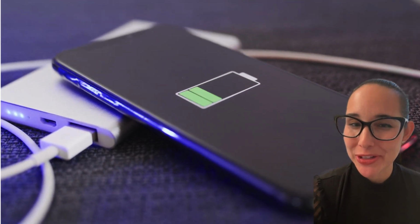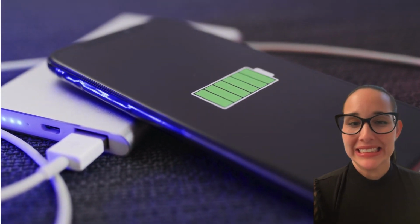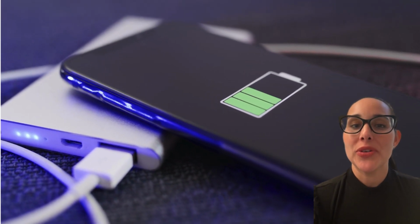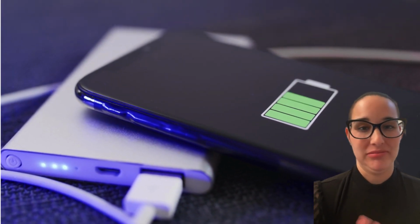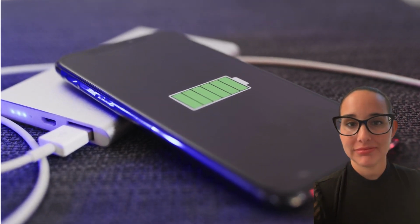And are you sleeping with your phone right next to your head? That's even worse. Your phone heats up while charging, and the radiation from it, it's not really something you want right near your brain while you sleep.